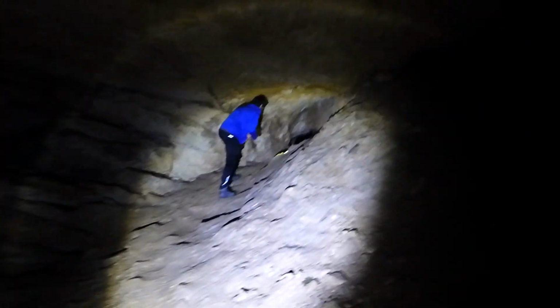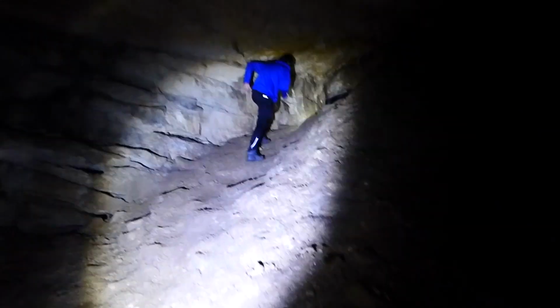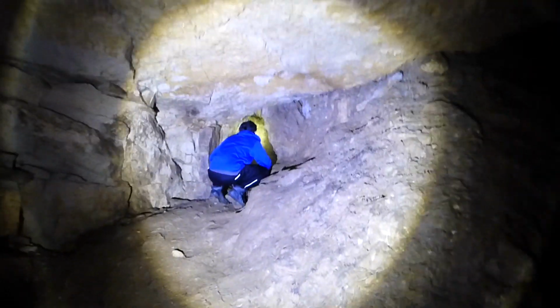So let's enter into the mine. We're going from the entrance along to Tight Squeeze, and we have to enter through Tight Squeeze to get into the mine. It's currently the only way in. All the other entrances have been sealed for health and safety. This one's the only one not sealed at the moment. Tight Squeeze is claustrophobic, just to warn you.